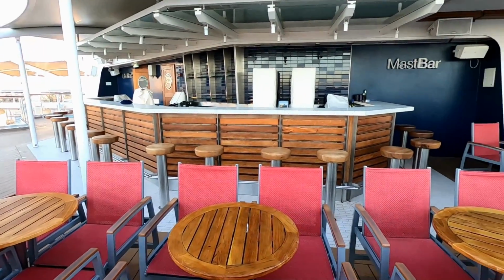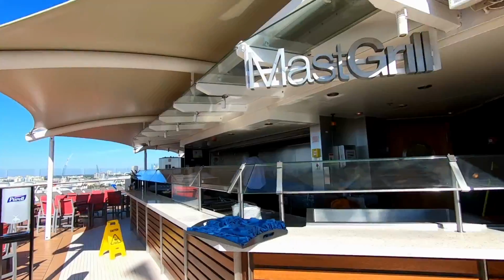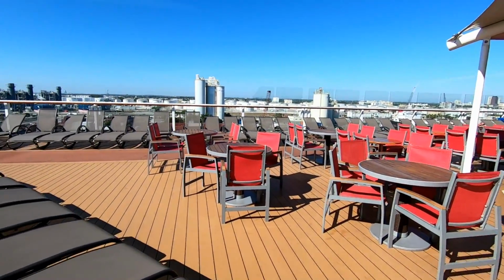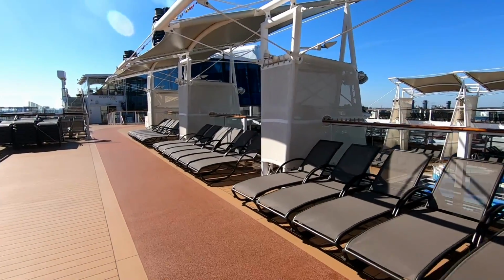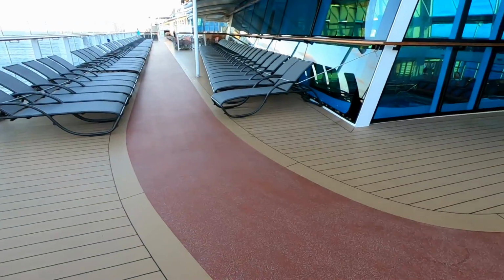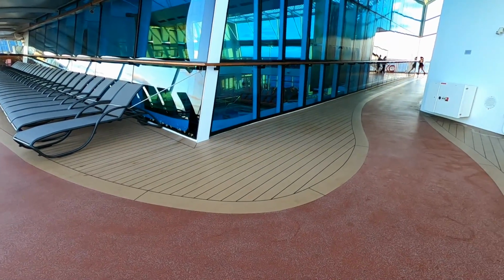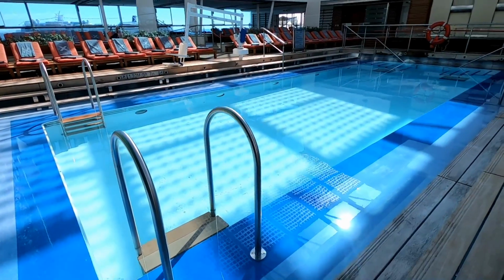Going up one deck from the pool deck, we have the Mast Bar on one side, and on the other is the Mast Grill where you can get a hamburger, french fries, a hot dog, and there's also an ice cream station there. Here's a really nice jogging track that goes around deck number 14, the deck right above the pool deck.